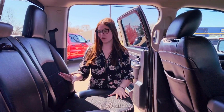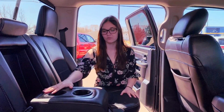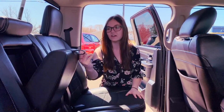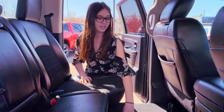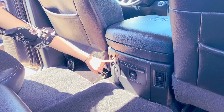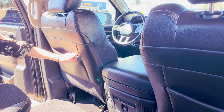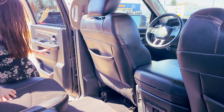In the back of this one, you have the cloth inserts in your seats again. Then you are going to have a cup holder that folds out flat. It's got 2 cup holders in it. You're also going to have 2 more cup holders down here. You have your 12-volt plug-in, and then your passengers do have the option to control their own airflow. You're also going to have tons of storage in the back of your seat pockets here, as well as a couple compartments on the door.